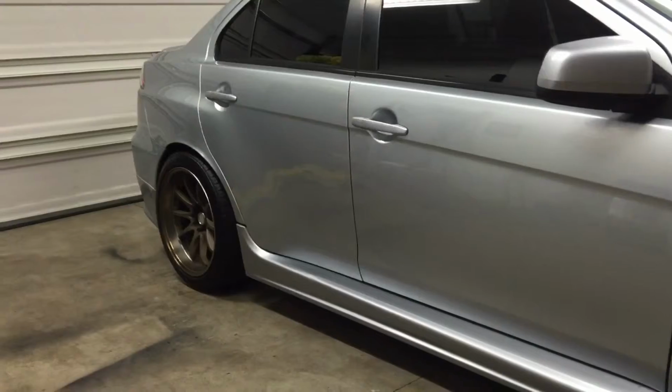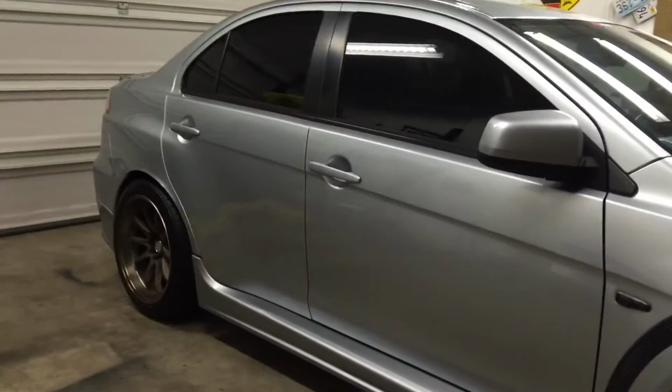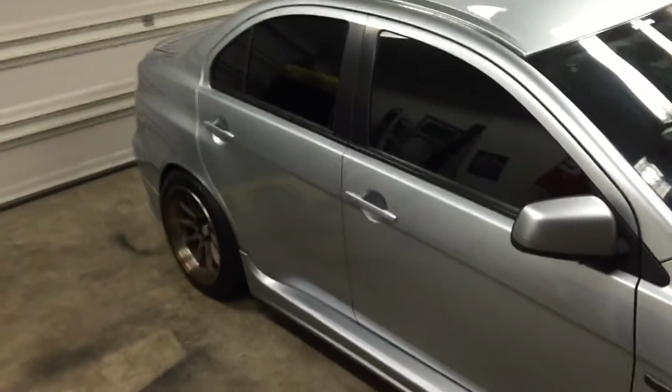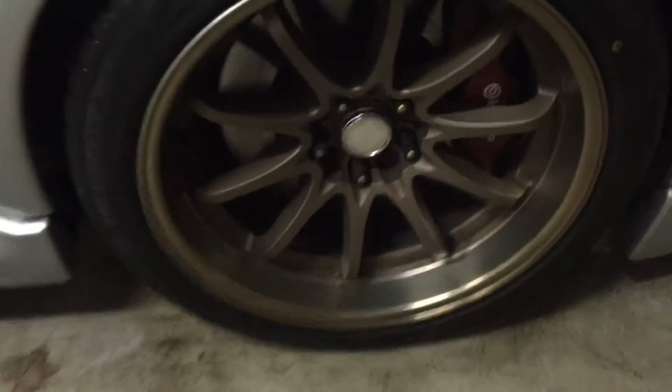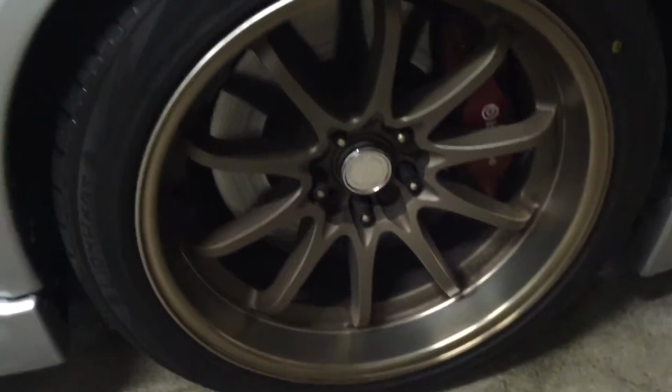I was just sitting here in the garage. Thought to myself, I haven't made a video in a little bit, so we can do kind of an update. As you can see, I got the Evo back in the garage. Wipe the wheels down a little bit. They look pretty good.